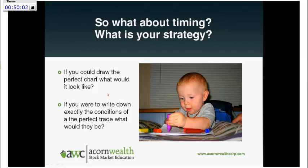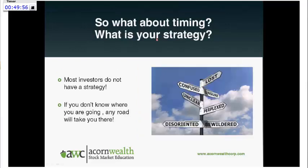So how do we write down those lists of conditions? And the key thing is, if we don't have those, the old saying is, if you don't know where you're going, then any road will take you there. So how do we start building this checklist?